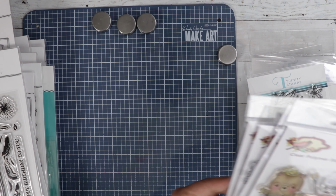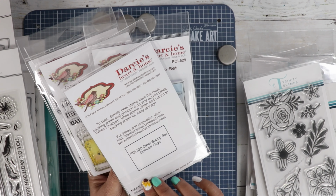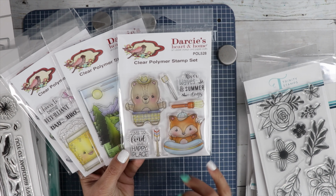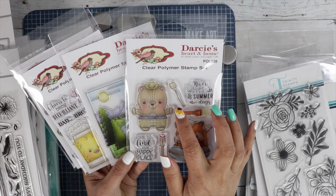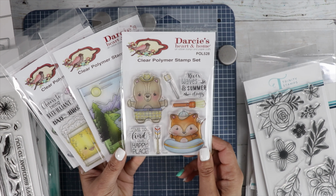We have new from Darcy's. There's four new stamp sets, perfect for Father's Day. This one here is called Summer Days. So we got a cute bear and a fox and an inner tube, and there's some paddles. There's a flashlight and a little marshmallow on a stick. And the sentiments, river, waves, and summer days.